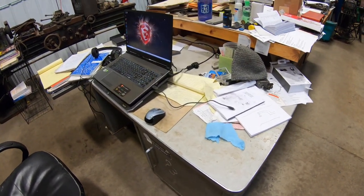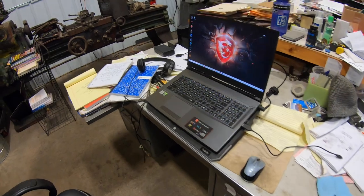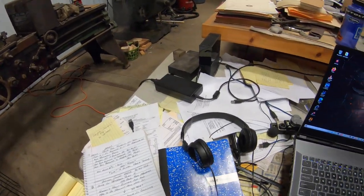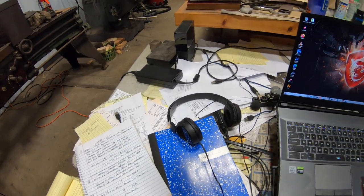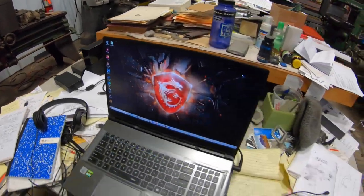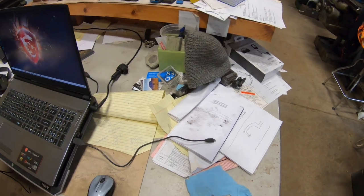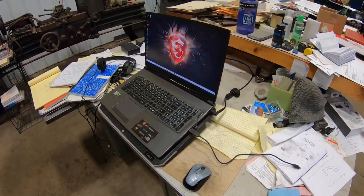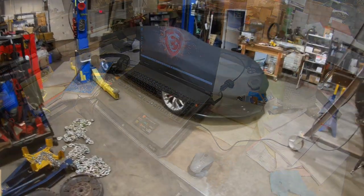This desk, such a shithole. But you know what? I always tell myself I'm going to clean this thing up, and I never do, but I can always find whatever I'm looking for. But maybe next week I'll clean it up.